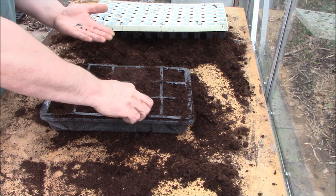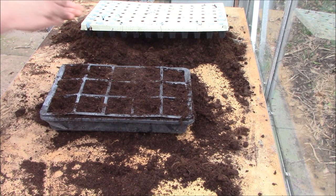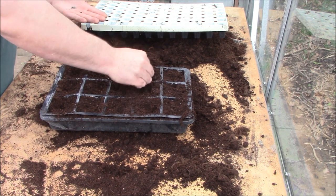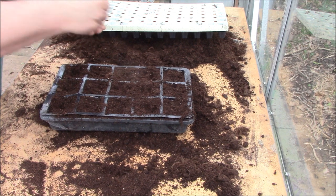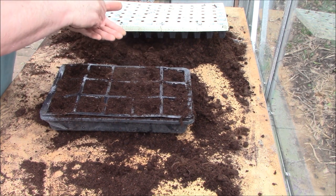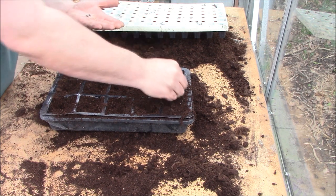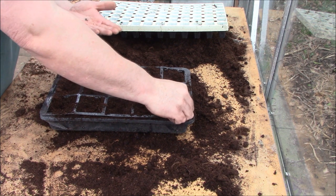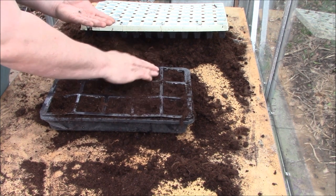Now, obviously, with the sunflowers that I save, the large giant ones that go into the allotment, and also the multi-headed ones that I grow, because I've saved those seeds myself and I've got plenty of seed, what I typically do is put two or three seeds in each one, and then pick out the weaker ones and leave just the one strong one in there.